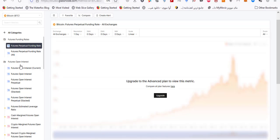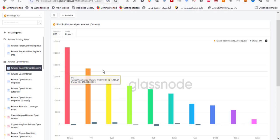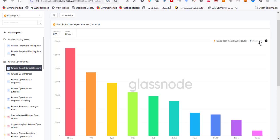Okay, I logged in, and the futures open interests in this category. Let's see what's going on. Oh, here you see it's coming down again. This is the futures open interests, which is the ongoing futures deals that people open, the long short positions also in 24 hours, of course.